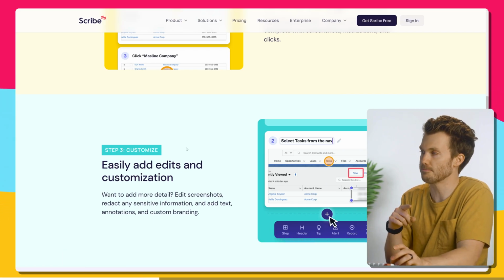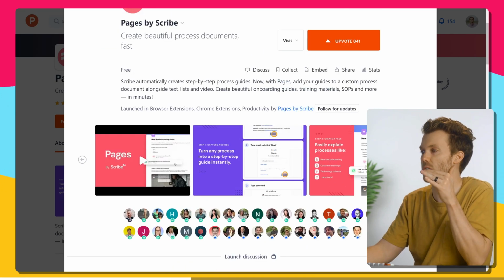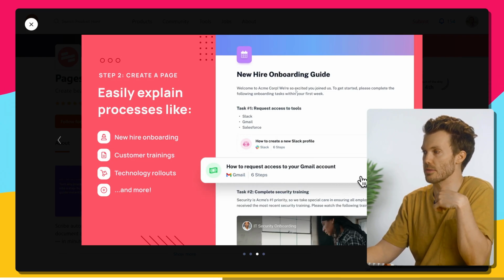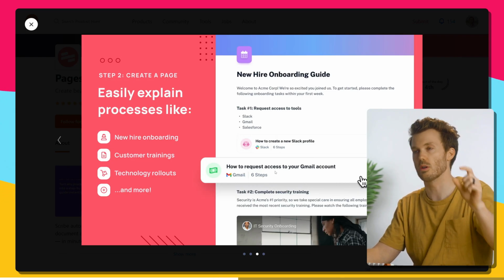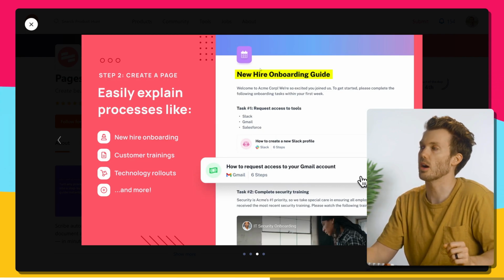Well, the news here is they launched Pages. And Pages are kind of like a collection of scribes. So you can build out a page in a familiar kind of knowledge basey format, but then within that page, you embed the scribes that you make. So you can put those scribes in context. So new hire onboarding, good example.